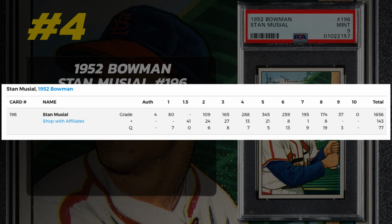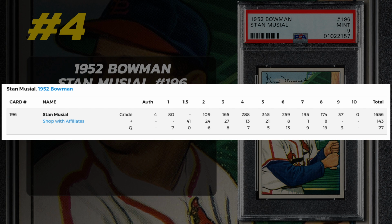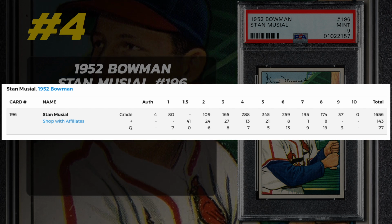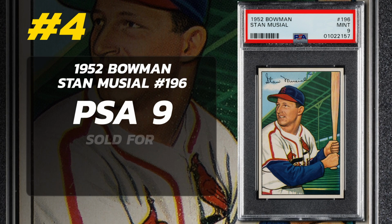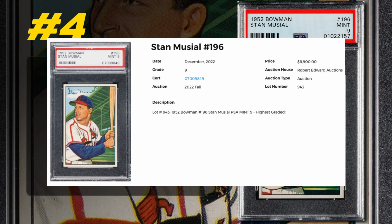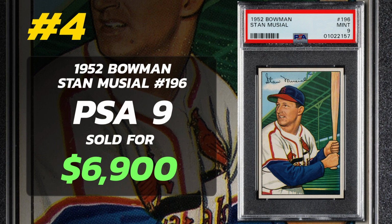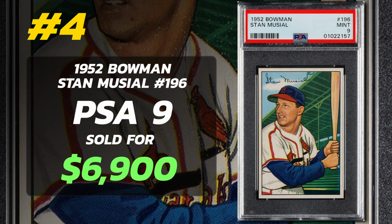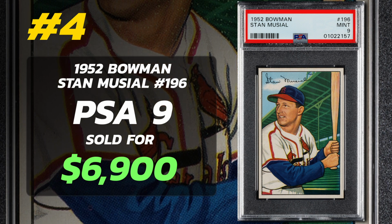PSA has graded 1,876 of these cards. None are gem mint 10, but 37 are mint and 174 are near mint to mint condition. Compared to his earlier cards, this set seems more forgiving in terms of grading. However, that has somewhat tempered its value. A PSA 9 was auctioned in December of 2022 for $6,900, which seems a bit low considering it's a '52 Bowman. However, because there are 37 mint 9s, there's a bit more supply. So that has a little bit to do with the overall value. However, that could change over time. I feel like the value should be a lot higher for this card, and I think it will be.